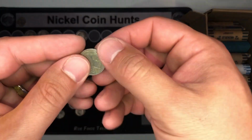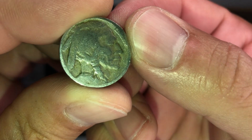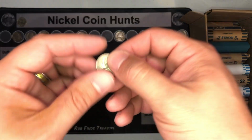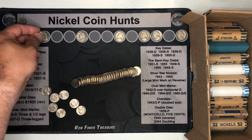Just giving you one more look at that Buffalo. I'm going to call it a 1928. I really think I can make out the raised elements of a 2. That's not what I brought you back for. We've got our next find. It's our 4th 40s. This one clearly has a 1941, minted in Philadelphia.